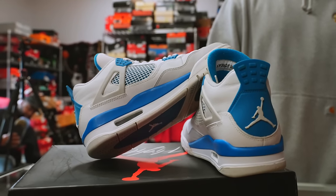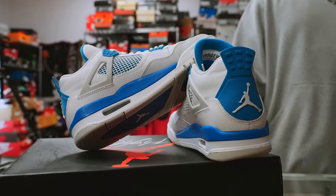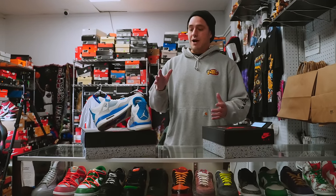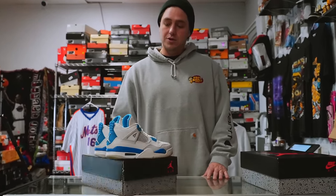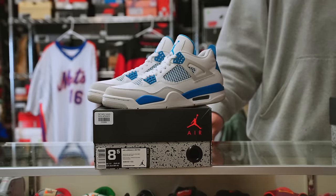And as time went on and you didn't see them as often, obviously they kind of became that grail status pair to a lot of people. I know I'm at the age where when they originally came out, I didn't really have the money to buy them. So a lot of people around roughly my age group probably are excited to be able to buy one or two pairs of these to have in the collection now that we're older and have big boy jobs and stuff like that. Definitely something nice.